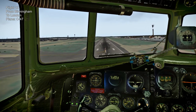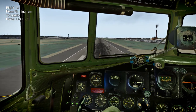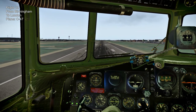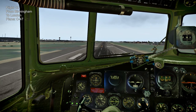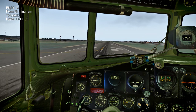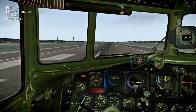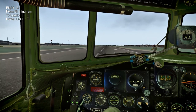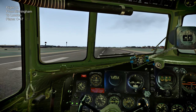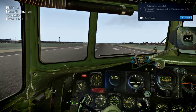Without all the peculiarities of starting the DC-3/C-47, it's a fairly calm plane to fly. Houston, we have data at this time. Still throttling way down. Oh, I think we actually touched down there.